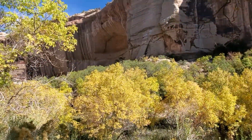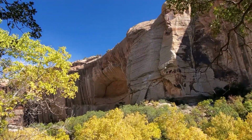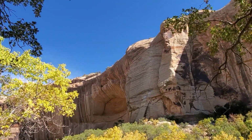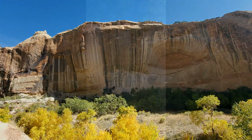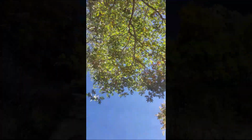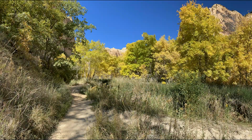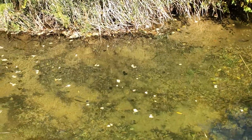Now look at that little alcove up in there. Some trout swimming along there.